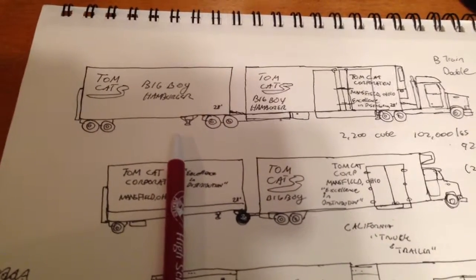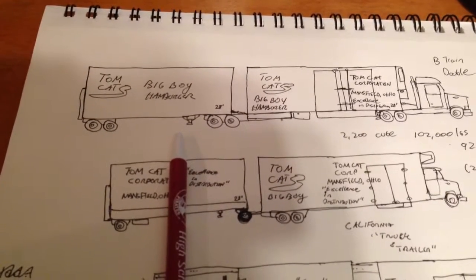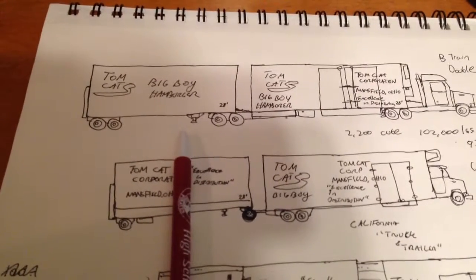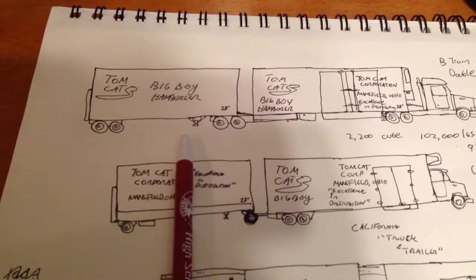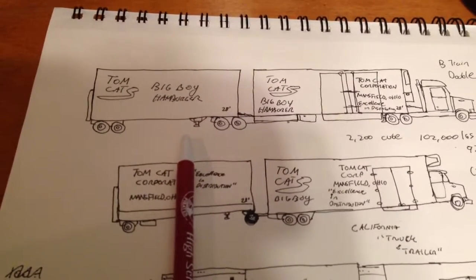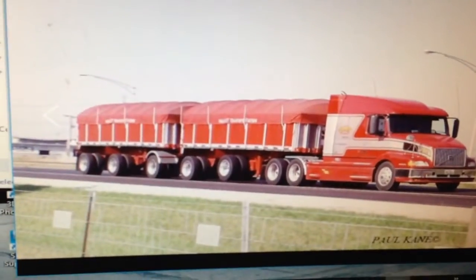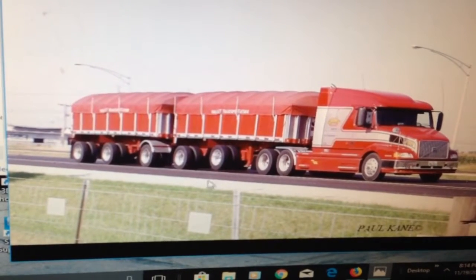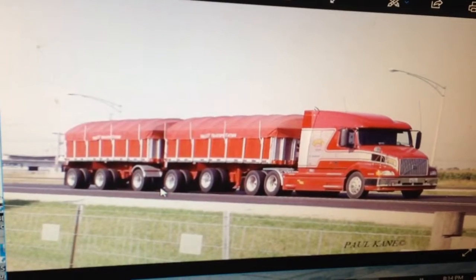Let me see if I can find one here. I got a picture of one on my computer. I know I do. That company, Valley Transport from Ashland, Ohio, had some B trains, because they can haul more weight. Here it is. Right there. That's a B train. There's no converter dolly. That's a steel hauler B train. That picture was taken in Toledo, Ohio.